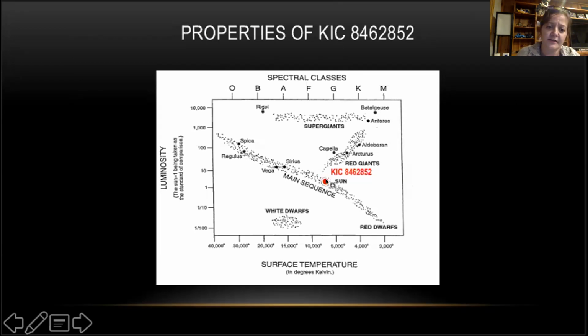Anyway, so our sun is right here, and the star in question, KIC 8462852, is right here. Just showing you this to put it in perspective of all the things out there, right? This thing is kind of similar to our sun. It's about 50% larger in mass and radius. It's about 4 times brighter, but overall, it is a pretty normal star.